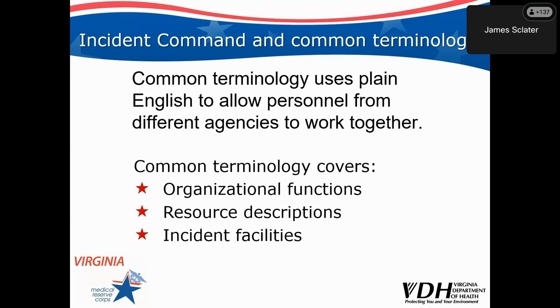If I didn't know what it was coming into it, or I wasn't trained what it was, then I wouldn't know what it was. So it's not common terminology or plain language. But organizational functions, I could say ops, which is short for operations. But you may mishear me. You may think I said pops. You may think I said I need cops. There are lots of different things for organizational functions that may not be what I'm actually meaning.